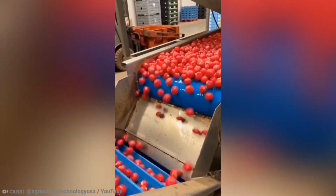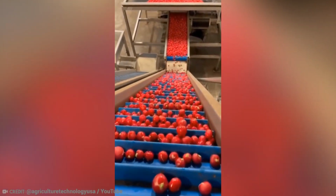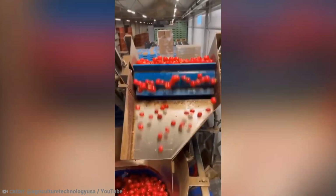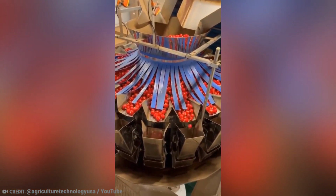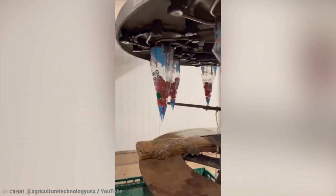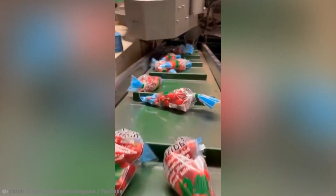Who said escalators are just for human beings? They can also be used for apples or plums as well, as this clip shows us. In the process of mass-producing some products from these fruits, we get to see some pretty interesting machines and designs, all of which not only get the job done, but are also aesthetically pleasing. Talk about killing multiple birds with one stone. This is pretty impressive, won't you agree?